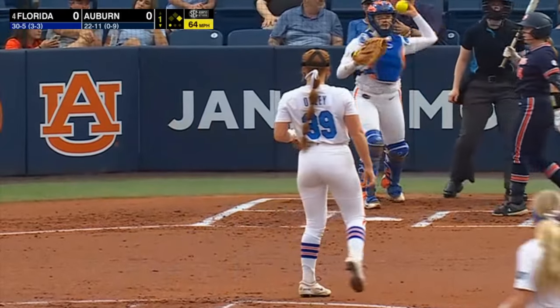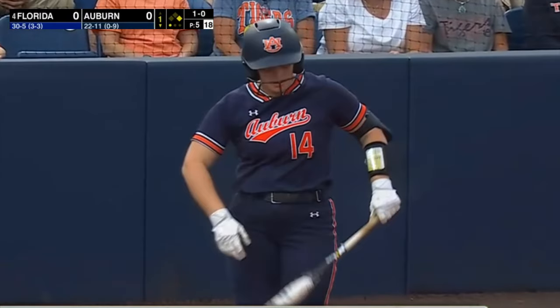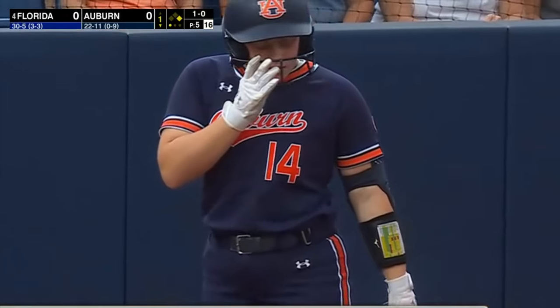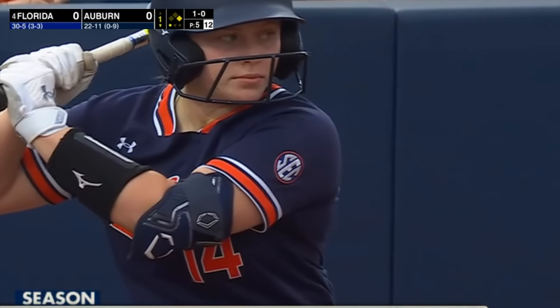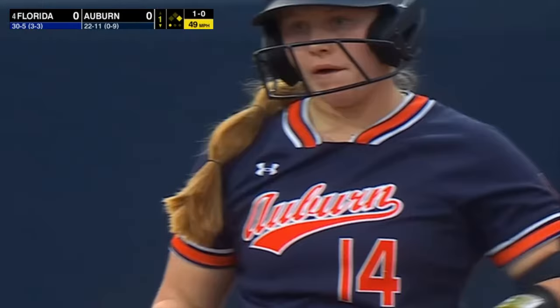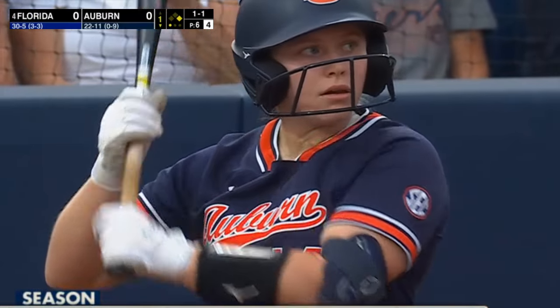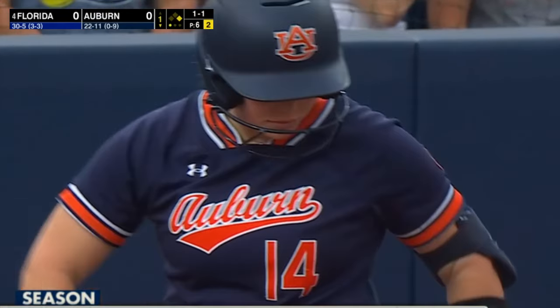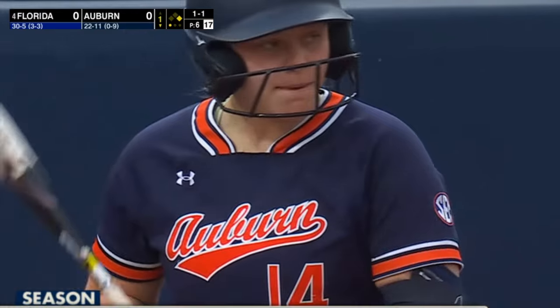Video game-like numbers for Adams to open up her college career. She's making it look a whole lot easier than college softball actually is. She definitely is, and as a freshman, she's stepping up just like the seniors are, and that's nice to have somebody, a freshman, just being able to fill that role. It's an Auburn team that starts 7 seniors. And Annalie Adams, the freshman, has been one of the key contributors to Auburn's offensive success so far this season.